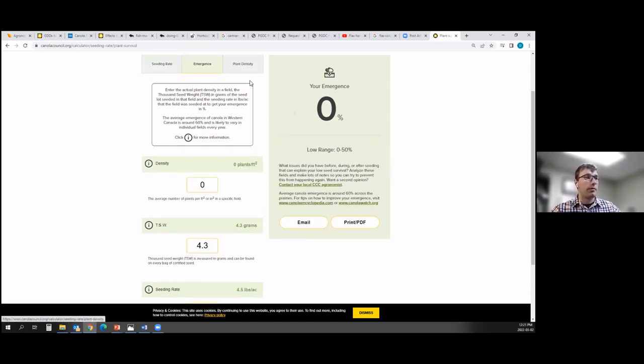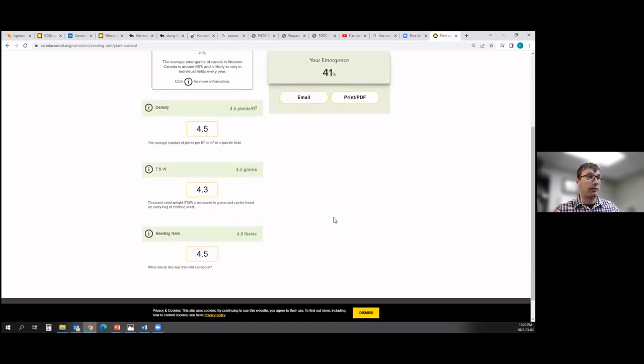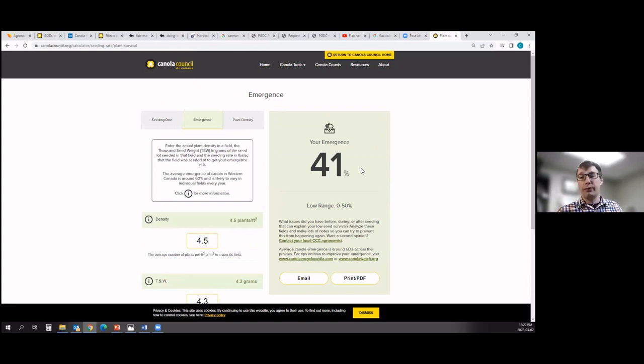You can also flip it around and look at your emergence percentage. Looking at your plant density, we wanted 6 plants per square foot, but say we got only 4.5 plants per square foot. Our 1,000 seed weight was 4.3, as I mentioned, and our seeding rate was 4.5 pounds an acre. Our emergence was actually only 41% when we budgeted on 55. So that's certainly something to consider for a future canola crop.